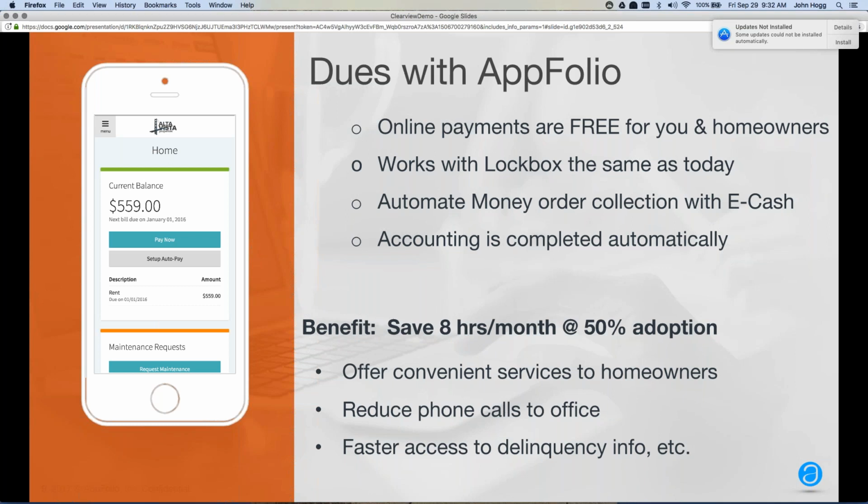Also, the portal itself is basically a one-stop shop for residents to be able to log in and look at what they owe, look at any sort of special assessments. All the line items will be listed in there. And when they use that, it's super convenient for them, and you get updated immediately in real time, like I said.